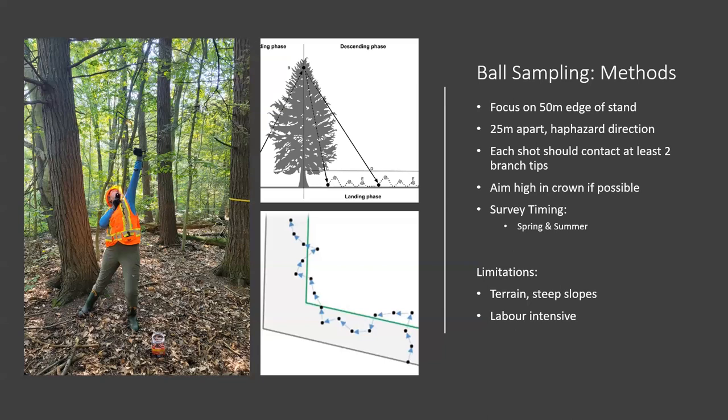Yeah. So limitations to this: terrain and steep slopes. You don't really want to be chasing balls down the side of a hill if you can avoid it. And it's very labor intensive. The other thing is if your trees are along a ravine and mostly along the water's edge, again, the ball might land in the water and you can still see the wool, but depending on how close to the water's edge it is, you might just lose balls in the middle of the river or whatever.